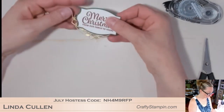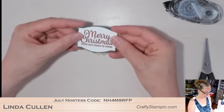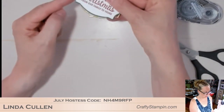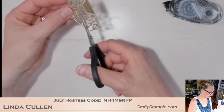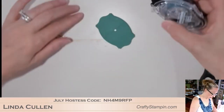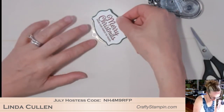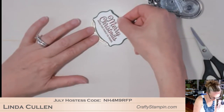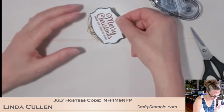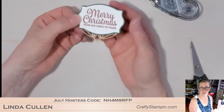All right. So what I decided I liked was to take this gold detail and just add a bit of it at the bottom. So what I'm going to do is, check that again. I don't need these points. So we're just going to cut along here. All right. And again, I'm just going to add Snail along the back. Line this up like this. Eyeball it so I get it in the center so that things look the same on both sides. And go. And then trim that little section that's sticking out. So there is my little extra detail.